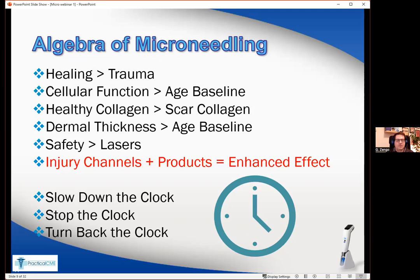That being said, you always want to know where the patient's head is for their result, because as you go down that list, it gets more expensive. It takes more time, if it's even doable. With microneedling, you can do all of these things depending on if you pick the right patient with the right pathology.